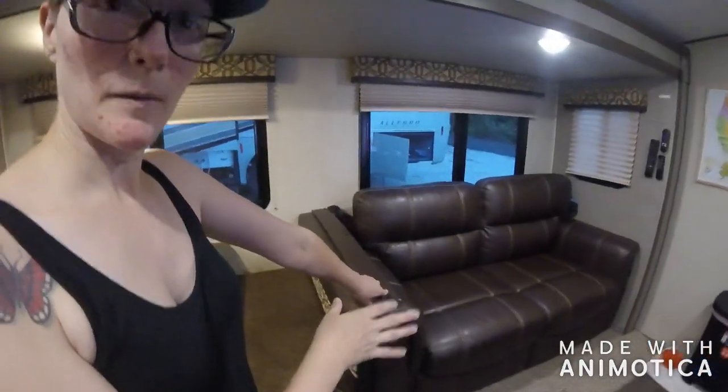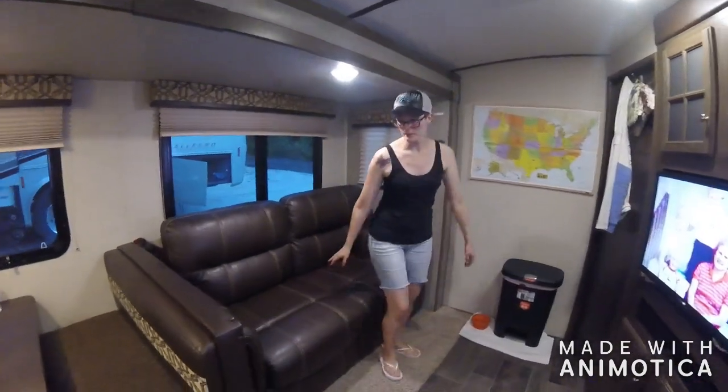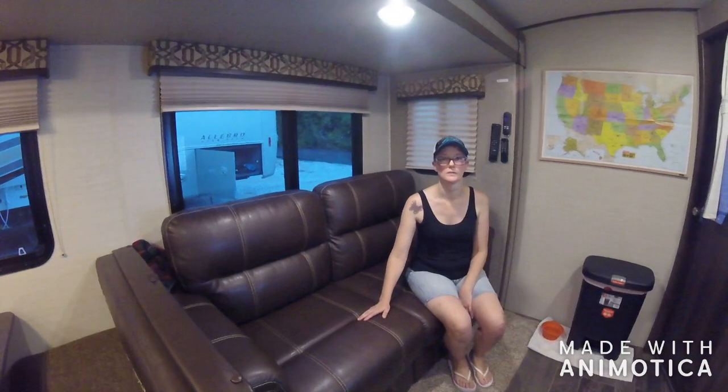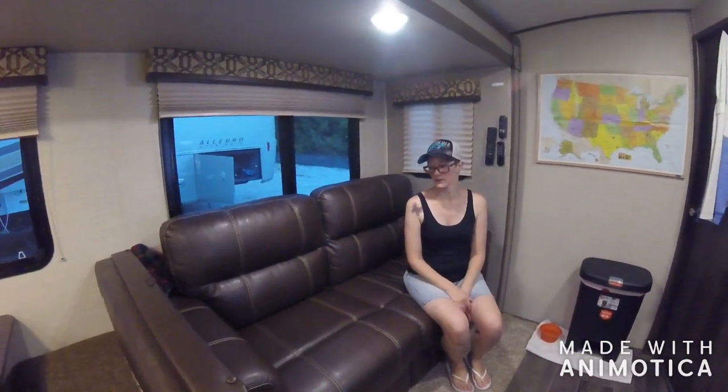So this is our living room. I'll move into that, and this is very comfortable. This pulls out too into some sleeping. We've pulled it out once just when my nephew was hanging out with us for a day, just so we could have some extra space to lay out.